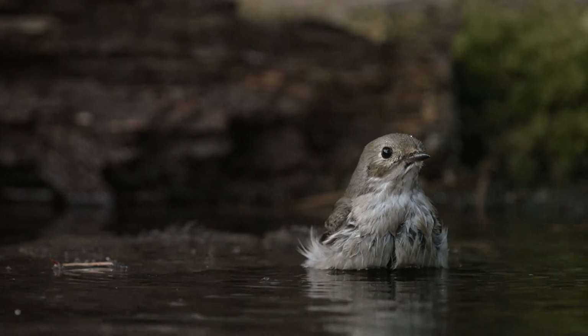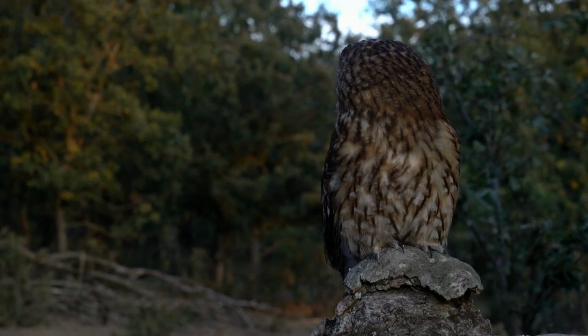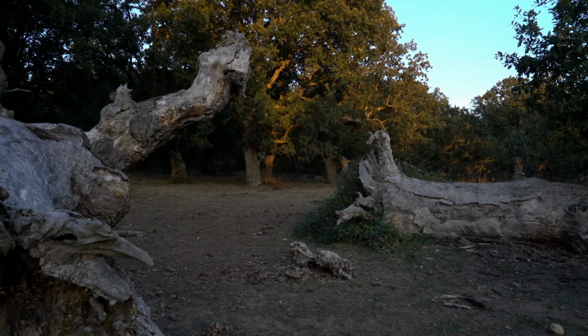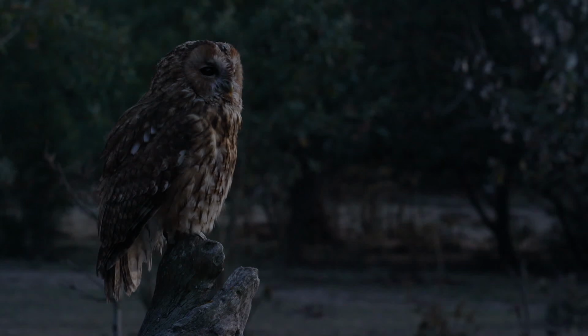The noise the little forest birds make as they bathe distracts the tawny owl again and again as it tries to concentrate on locating a delicious little field mouse. It decides it would be better to look for a perch a little farther away, where it can wait for dinner to arrive in peace.